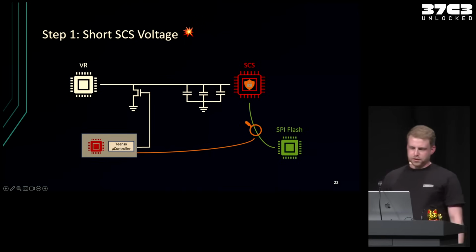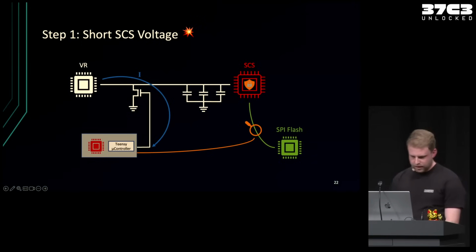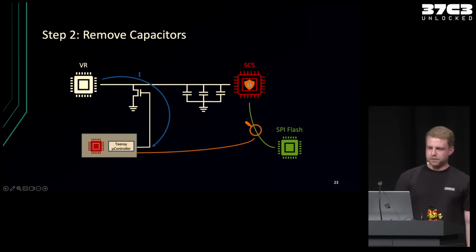So if we turn this MOSFET on, it connects the voltage rail to ground. And the result of this is that most of the current flows directly to ground and not through the SES. But both the voltage regulator and the capacitors will still try to hinder us from this. Some current is coming from the capacitors, and that's why we decided to remove them.